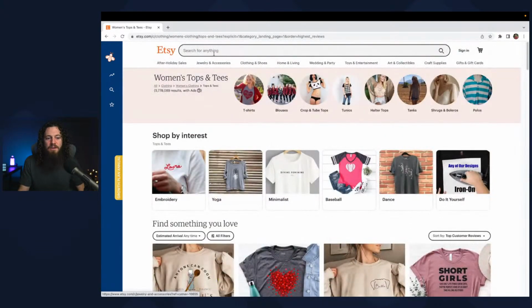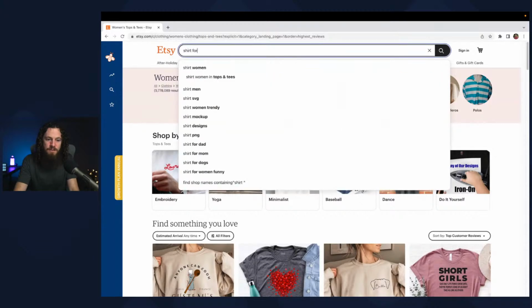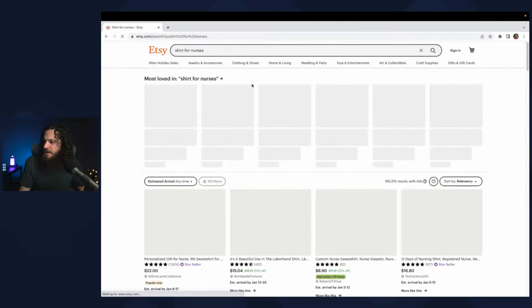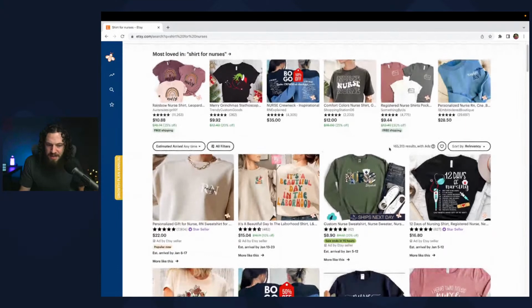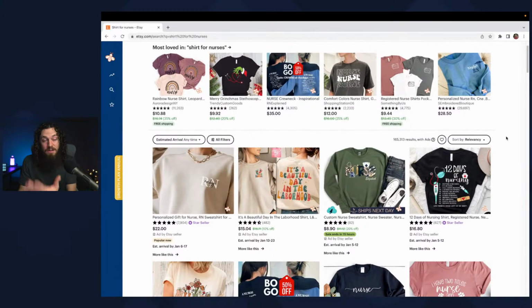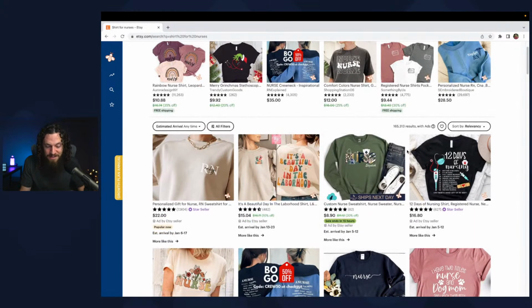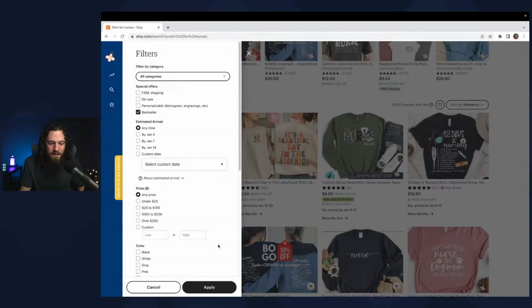The next way is that you can search a specific keyword for something that you are designing for. So let's do shirts for nurses. So I'd search shirt for nurses. And then after I've done that, I will come over here and you can do the exact same process, either sort by top customer reviews or sort by most recent. And that's a great way to filter listings that are doing really well. But the best way, and the way that I found most effective, is coming over here to the left-hand side under all filters. And then you can sort by bestseller, hit apply.